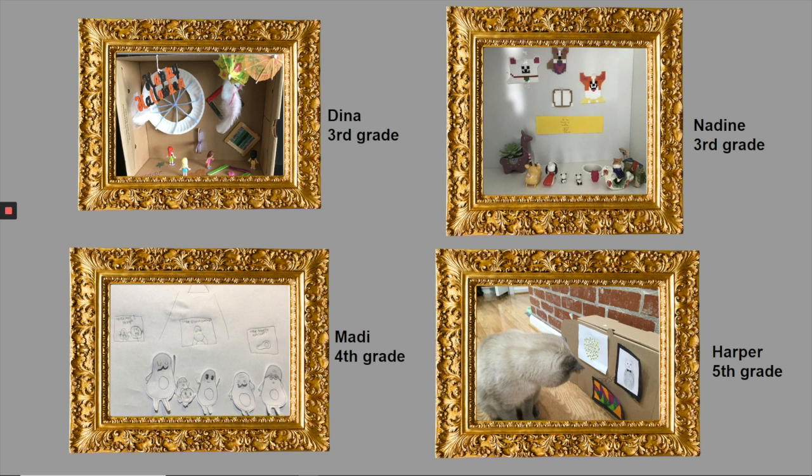Did you know it's never too late to participate? You can display your work on the Padlet walls anytime.